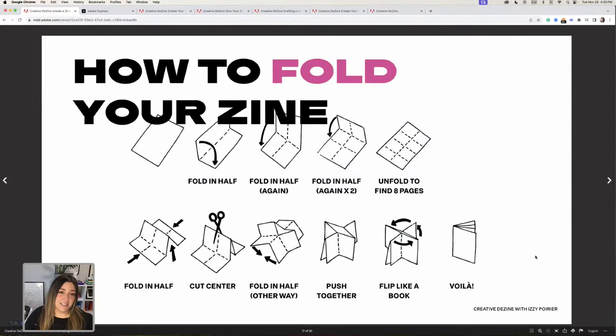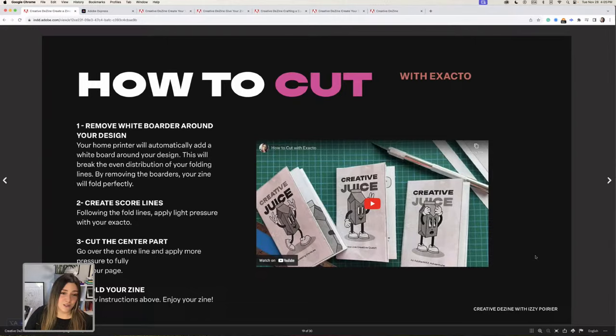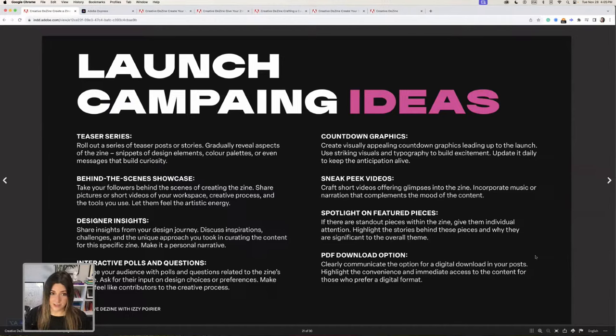We laid out the zines. Then we learned how to fold the zines. And yes, it is probably something that you did similar in high school. I had so many people saying, I had so many flashbacks when looking at your stuff. We learned how to cut the zine. There's videos to use as reference with both scissors and an X-Acto. We created some merch in order to build that world and to have something to offer more than the zine for your audience. And now it's time we need to launch all this.